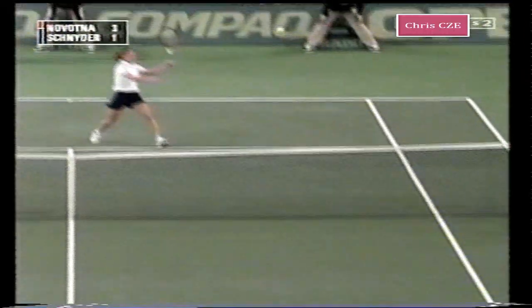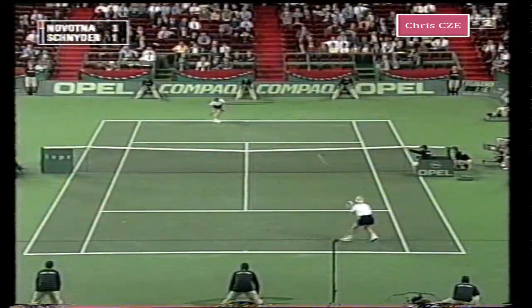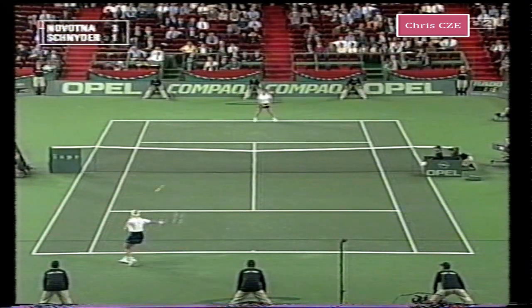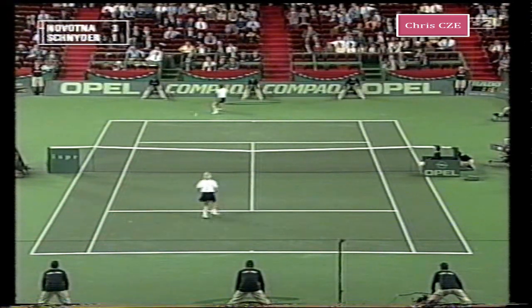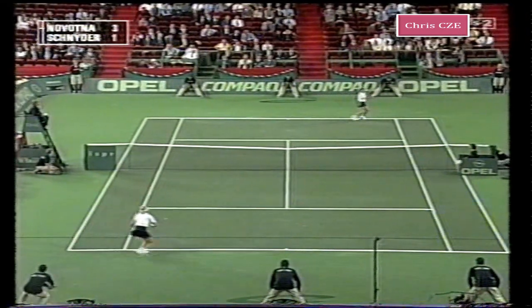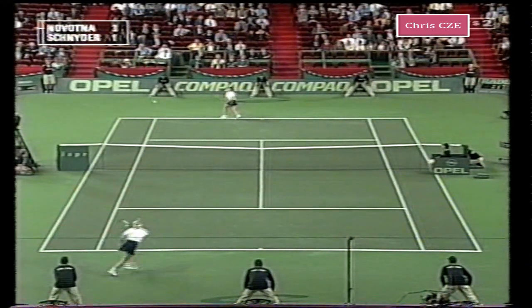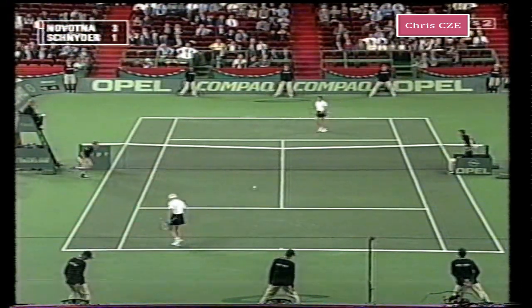Slightly dodgy overhead and doesn't volley well naturally. Well, she put the first overhead the wrong way. Needed that game really badly.